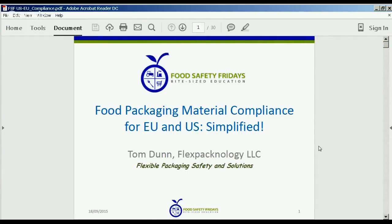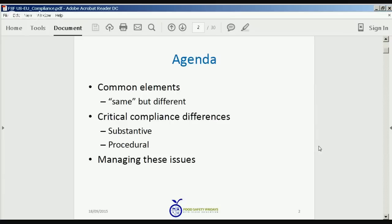So for the content of today's presentation, I want to look at what's the same between the European Union and the United States. And I say same, but they're the kind of things that are the oxymoronic same but different. Similar, I guess, is a better word than same. And then look at some critical differences in the compliance area.